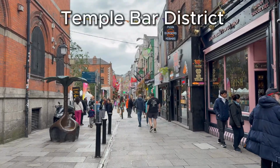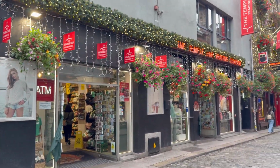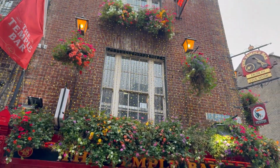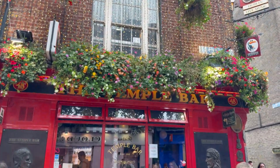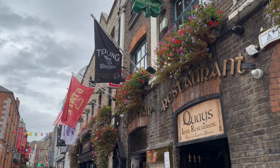The Temple Bar area is very famous. You will see a lot of people in a lot of different pubs there. Most of the pubs have an eclectic atmosphere where everybody seems to be so happy. And the iconic pub is located in the heart of the Temple Bar district and is known for its vibrant atmosphere and extensive selection of Irish beers and whiskey.